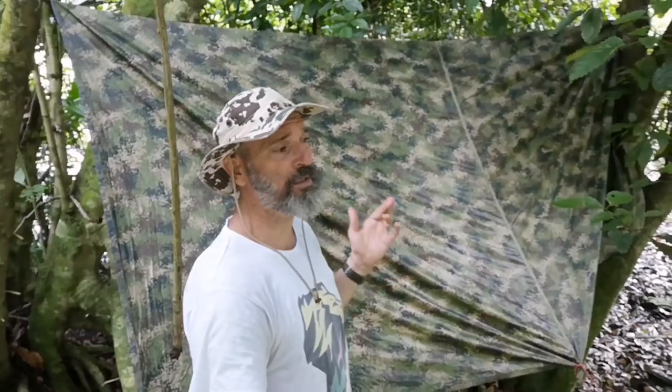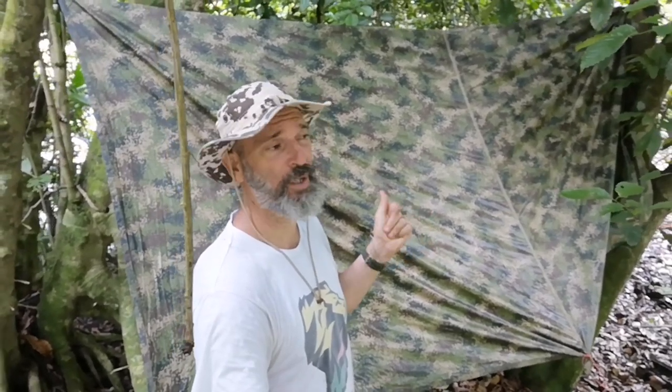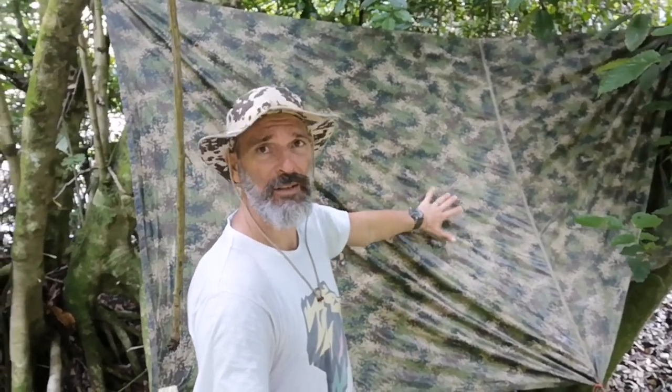This is my roof. I did it. It took me like 5 minutes. Normally, I do that when it's raining. I do that in 1 minute and a half, very fast. But right now, I wasn't in a hurry because perfect conditions. I had time. So the roof is tight.